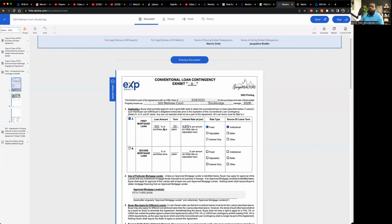But you plug in, if it's a 100% loan, for example, or if it's a 95% loan, which is what a conventional loan would be, then you'd plug in 95% of the purchase price is going to be financed because they're putting 5% down, which is standard with a conventional loan. If it's a 30-year loan, you plug that information here. Whatever the interest rate is, let's just say today it's 6.55% hypothetically.